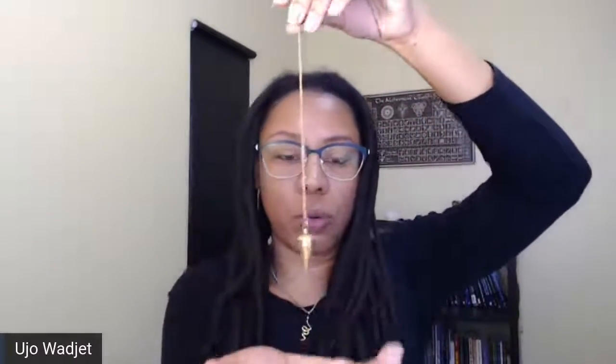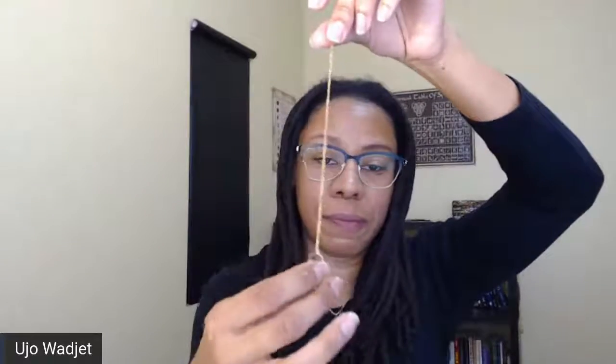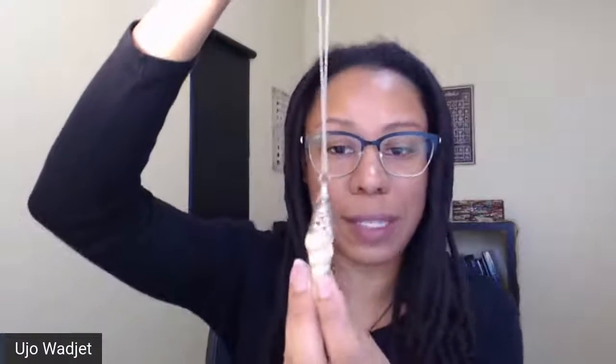But they're very portable. So look how small this is, right? You can have different lengths of chains. See the length of this one. This one is much longer. This one has a crystal at the top of it. So there's different things. You can even wear your pendulum. So this is actually also a necklace that I use also as a pendulum.